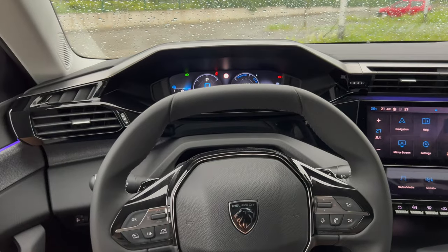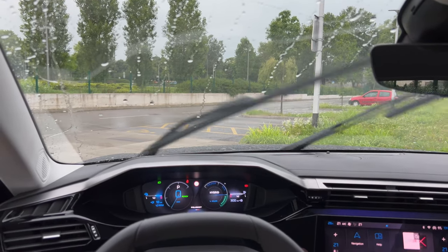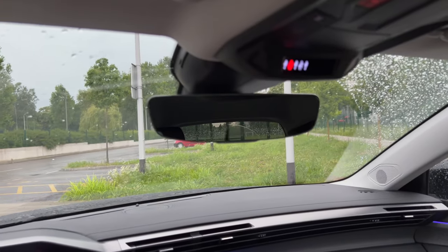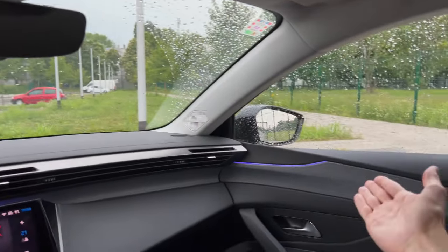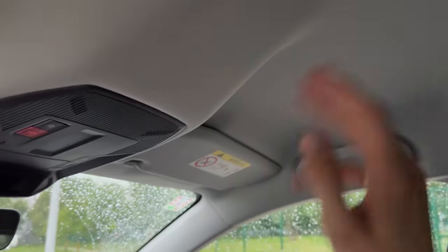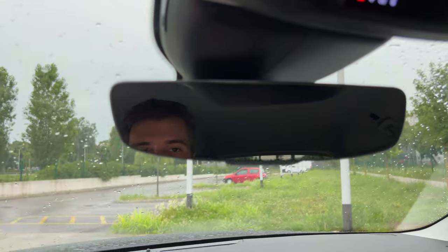And that was it. Now to show the wiper, since it's raining, I'm gonna do one wipe. You can see that's nice and satisfying for the OCD people such as myself. I'm a little bit OCD, not too much, but you can see the rear. Now, good overview on the rear, good overview for the side mirrors, and there's plenty of light coming inside. If you want to get the panoramic roof, you have to go for the GT pack.